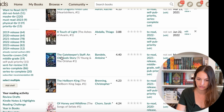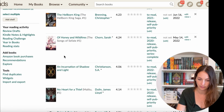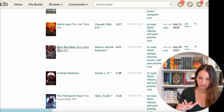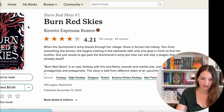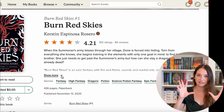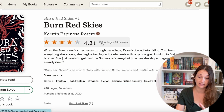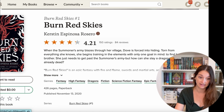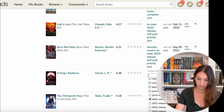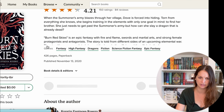So I want to see if there's one that maybe I would want to prioritize that doesn't have quite as many ratings. Maybe it's a little more underrated, needs some more hype. So this one here has been calling my name every time I see it. The cover is so striking, and this one only has 150 ratings, and it's got a really good average rating. So let's go ahead and move this one to the priority TBR. And it sounded really good.